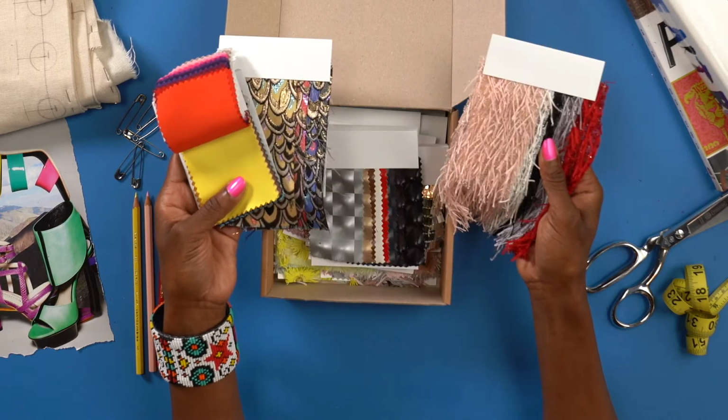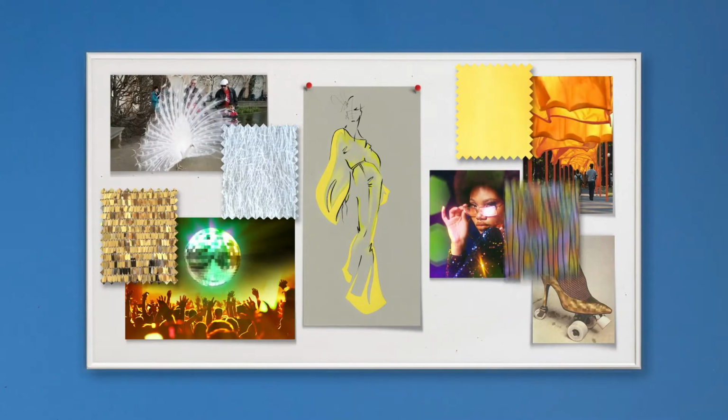See, we make it easy to find the fabric you like. Why not explore a bunch of swatches first?